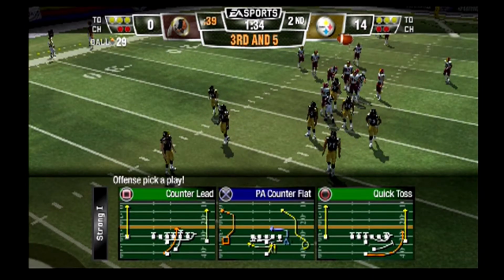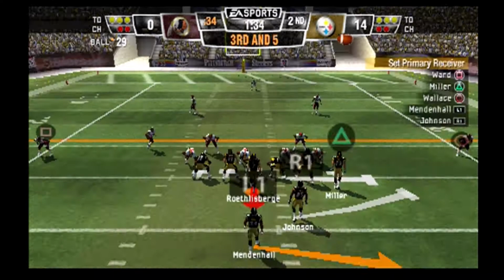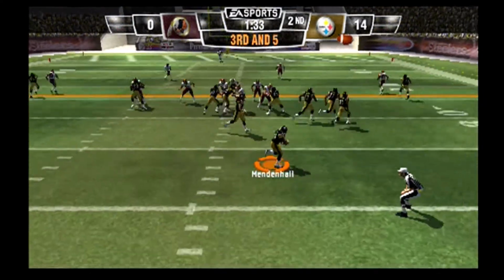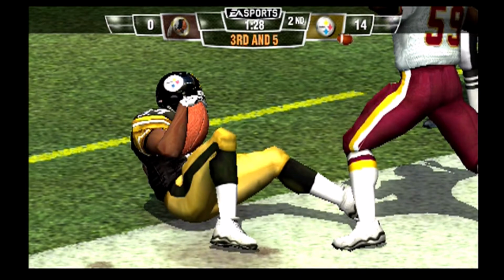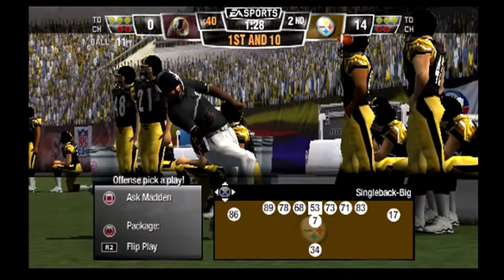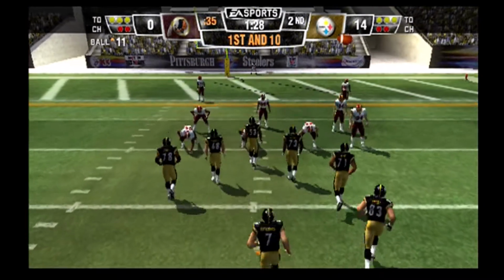This is where you have to get some yardage and convert. Go with the play that you practice the most. Let's go, man. Plug it, plug it. Set. Hut. Takes it right. He has room to run. He gets knocked out of bounds at the 11. I thought he was gone on that one. What a perfectly executed play. Not only did they get the edge block, but they got blockers out in front and just made that look so easy.